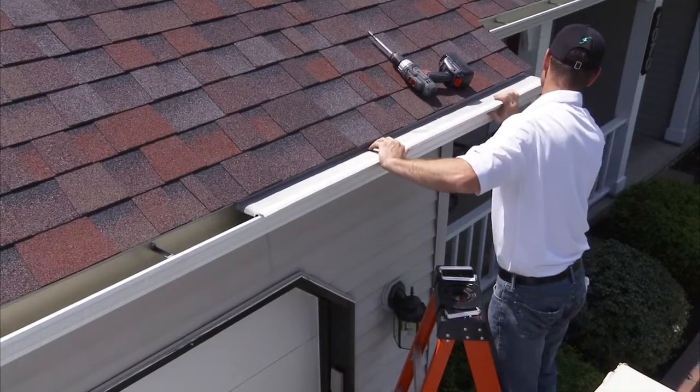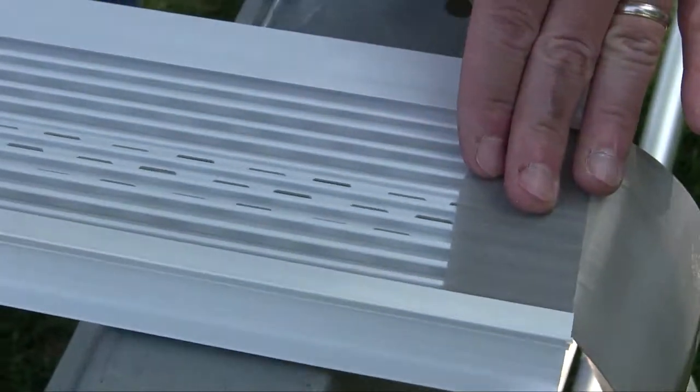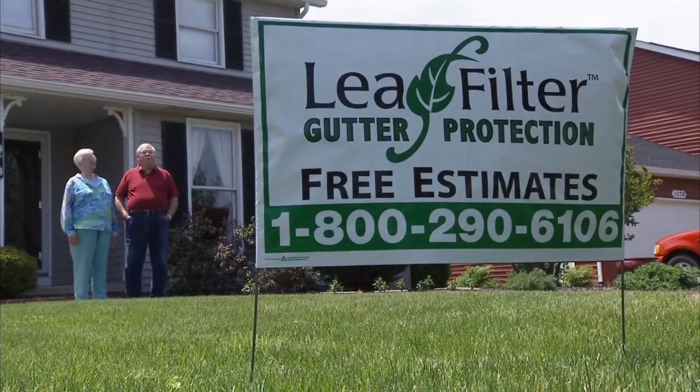The way that LeafFilter is designed, we have a 100% pure surgical grade stainless steel, and that's a micro mesh on the filter itself. Nothing can get in your existing gutters, such as shingle grit, pine needles, large leaves, small leaves. Nothing can get in your existing gutters except for water. LeafFilter offers a lifetime, transferable, no clog, money back guarantee, so you never have to worry about cleaning your gutters again. An estimate takes approximately 20 minutes.